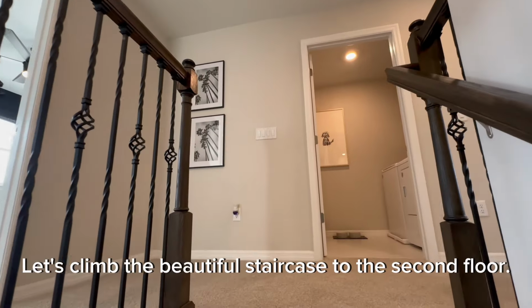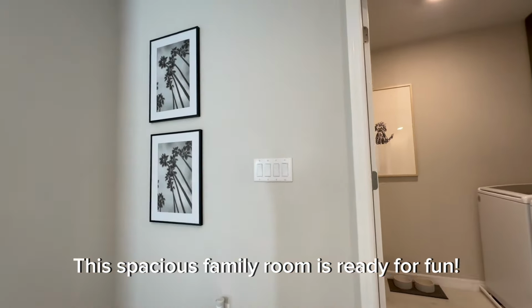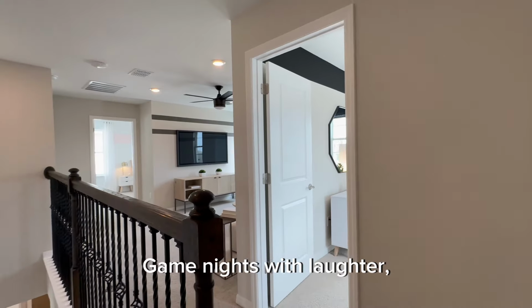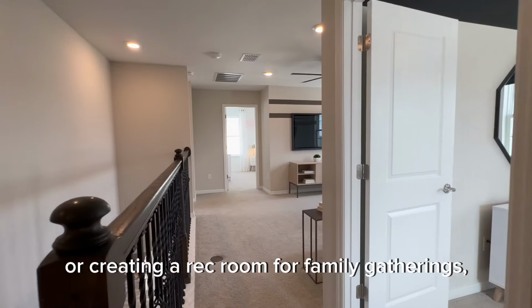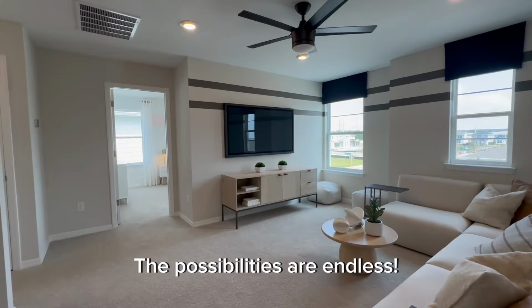Let's climb the beautiful staircase to the second floor. This spacious family room is ready for fun. Picture movie nights with popcorn, game nights with laughter, or creating a rec room for family gatherings. The possibilities are endless.